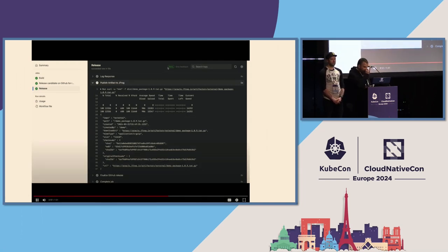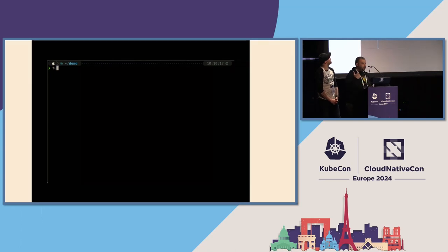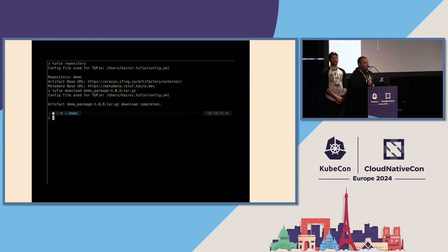I also did a quick demo that shows, of course, the artifact in the JFrog, but here I'm using the TUF client. I have the repository configured, and I will use this to download the artifact. Behind the scenes, it is using TUF clients to do all the verification of the metadata before fetching the artifact. Yeah, that's it for this demo.